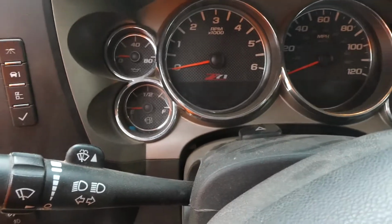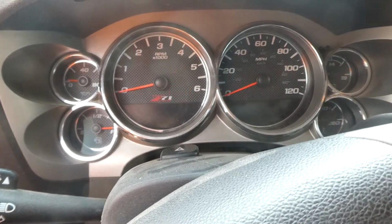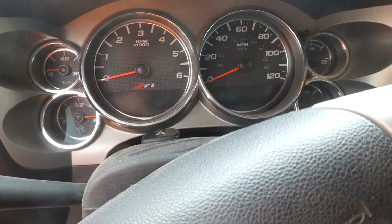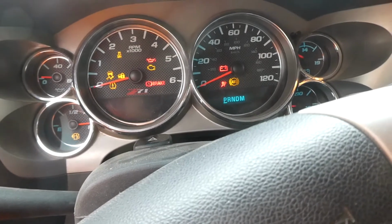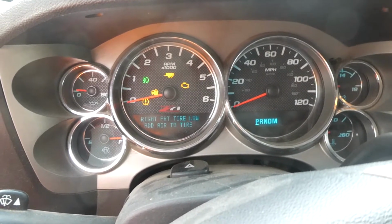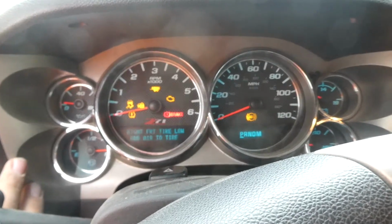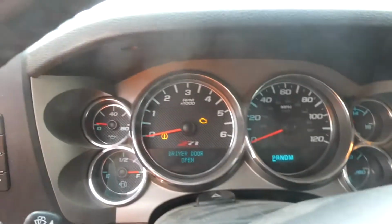Now it's doing stuff that it didn't do before at all. It's like the main fuse is definitely blown or something. That's what I would say. Watch this. I turn the key on. That's not doing it. That's doing it. What on earth? Why did the trailer light come on all of a sudden?